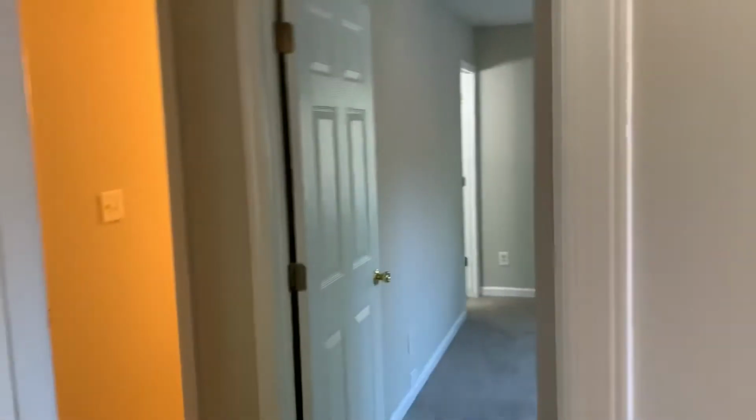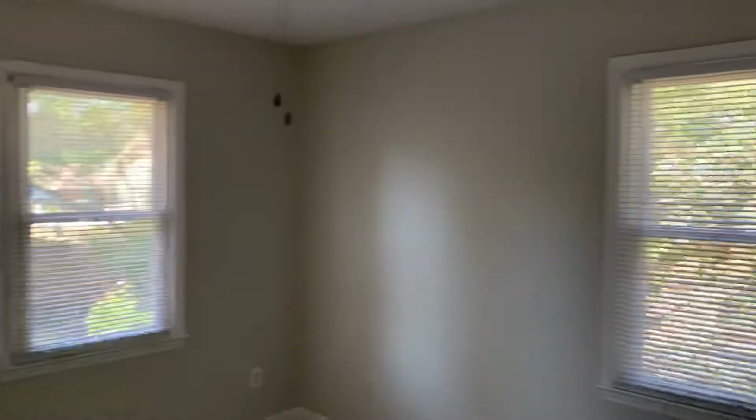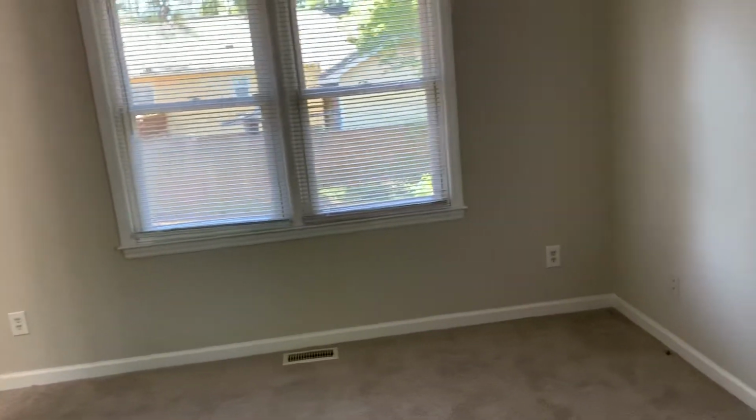And then you have the master. It looks out towards the back. You got two sets of windows, one towards the back and then one to the side of the house. Got a fan already in here. Closet's not too big, but you'll be living by yourself, so, you know, enough space in here. It's big enough for, I would say you can fit a king or a queen in here.